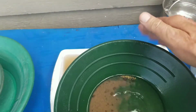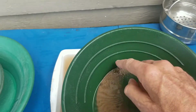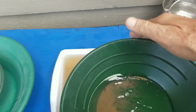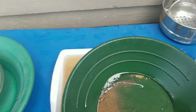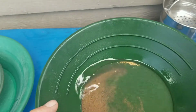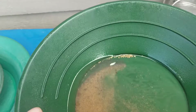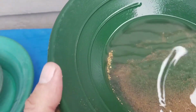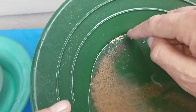I'll definitely be going back through these tailings because I stopped that one piece before it got out. It was a little tiny flake, but still, his brother might have been ahead of him there before I caught it. So yeah, there we have a nice little band of gold. There's a little bit of black sand. You can see some black sand kind of separating up in there. It's all pretty flat, very shiny though.